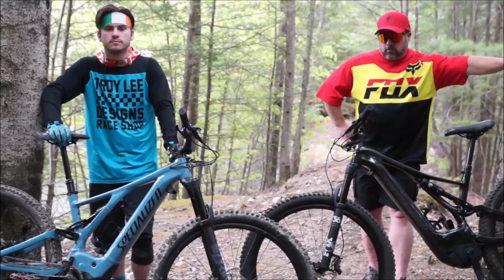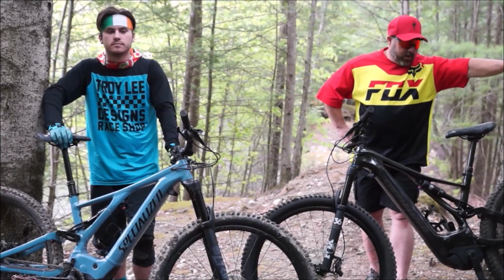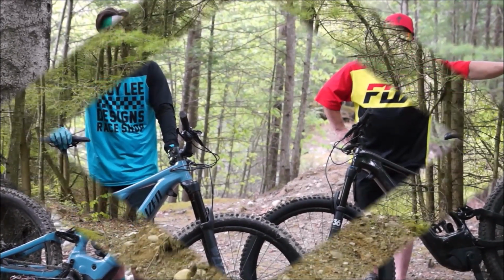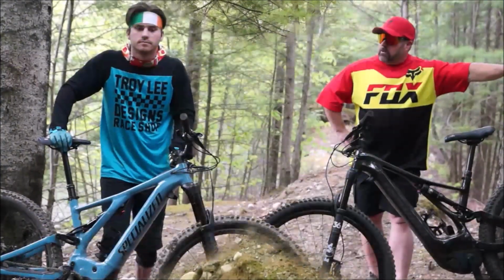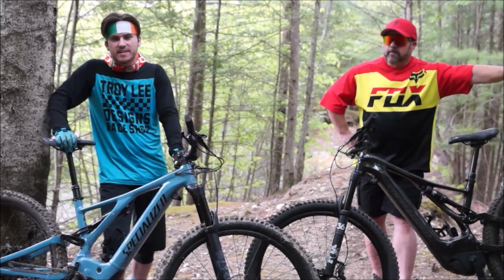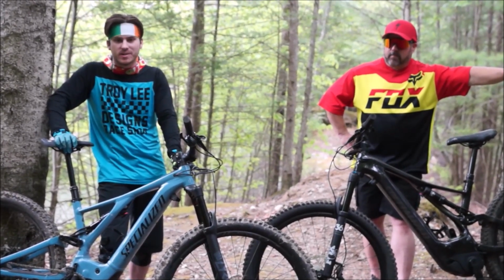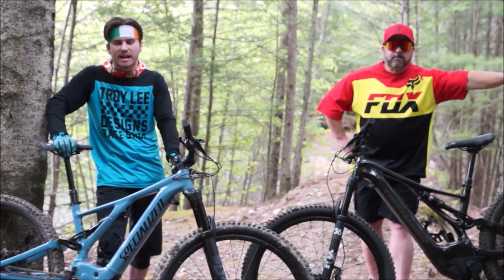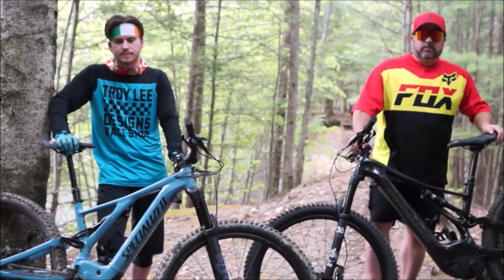So, as far as the handling and the way the bike feels out on the trail, they're incredible. I love the bikes. What do you think, Miles? I think the bike is amazing. Probably one of the best handling bikes I've ever ridden. Coming from riding Specialized my whole life, I think that this is the best handling Specialized that I have owned compared to the previous three that I've had.